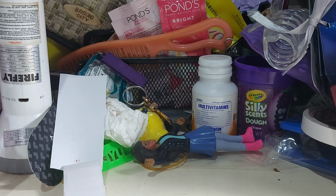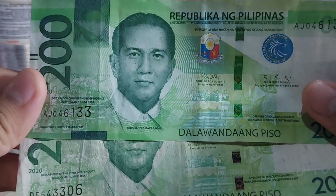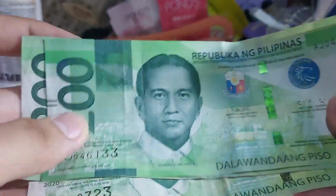And yes, you may have remembered that the 200 peso bill is seen as less of a legal tender but more as a novelty, which is why I have 3 of them. Yes, I have 3 200 peso bills. I know, I'm not kidding. I have 3 bills that I will never ever spend.